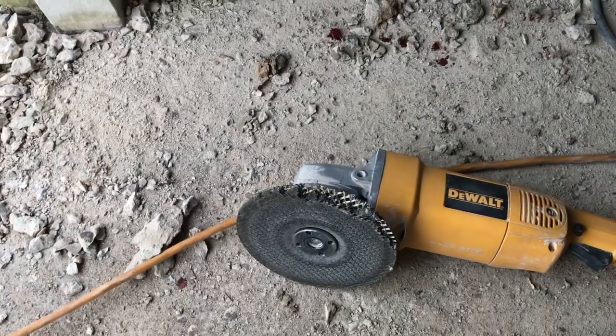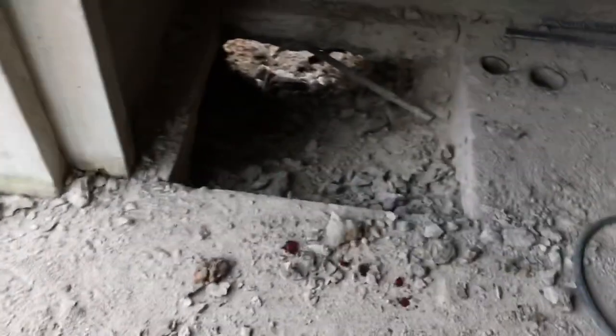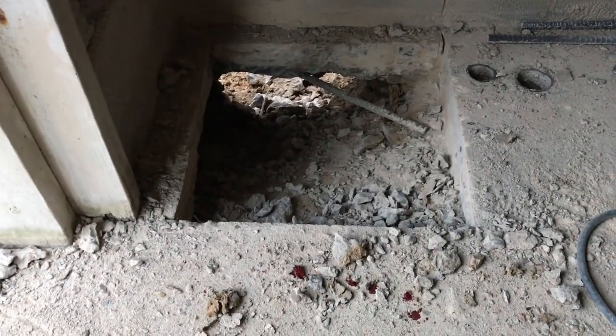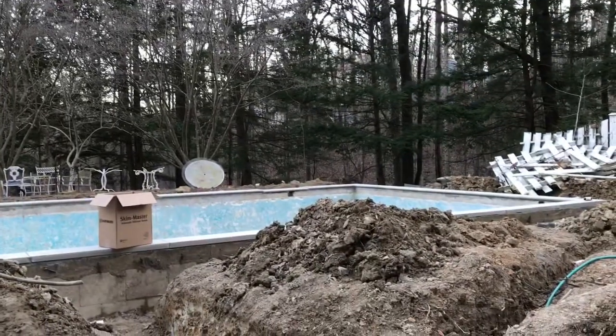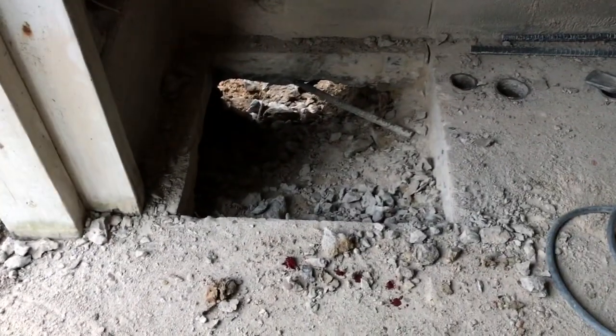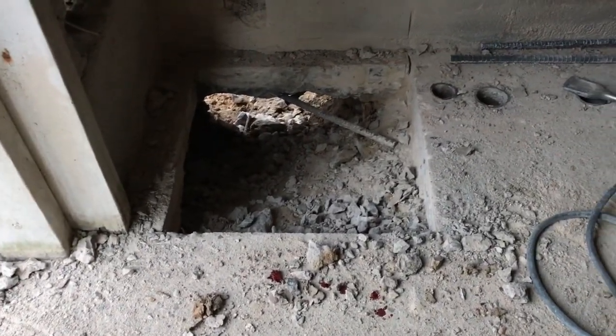So anyway, I'm going to try to use the Sawzall to go ahead and remove that last little piece of rebar, because I'm not messing with the grinder anymore tonight. And then I'm going to get it cleaned up because the sun's setting out here. Got to get all these tools and everything picked up just in case it rains during the night. So I'm going to get this last little piece of rebar out of here, because now I'm mad at it.